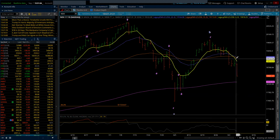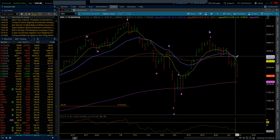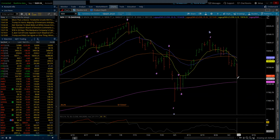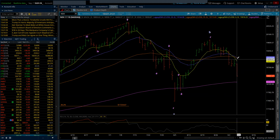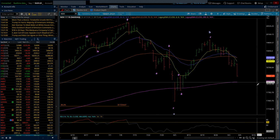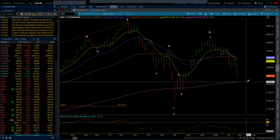19,173. So it actually is breaking it right now. Going into the close, the 20 was breaking the 50 on the daily. Negative. So if we gap, it's going to go. Then together, we got a 200 that's still pretty flat. So this area, again, becomes support.